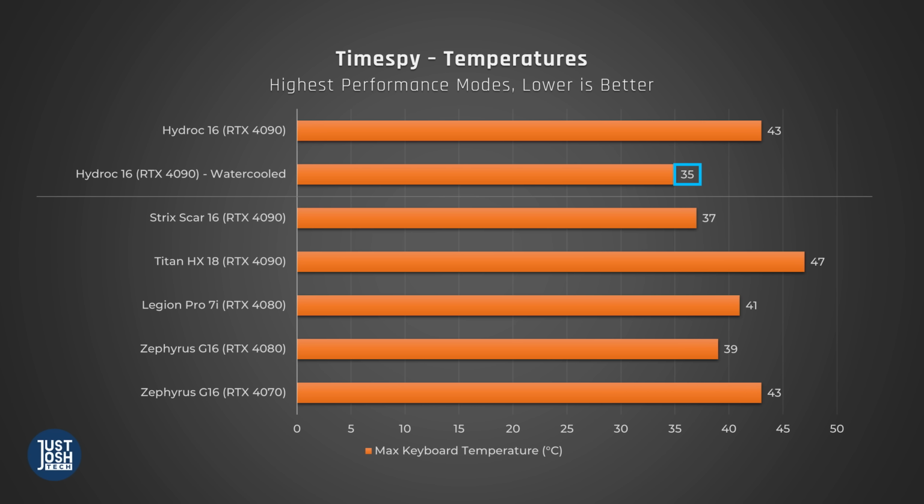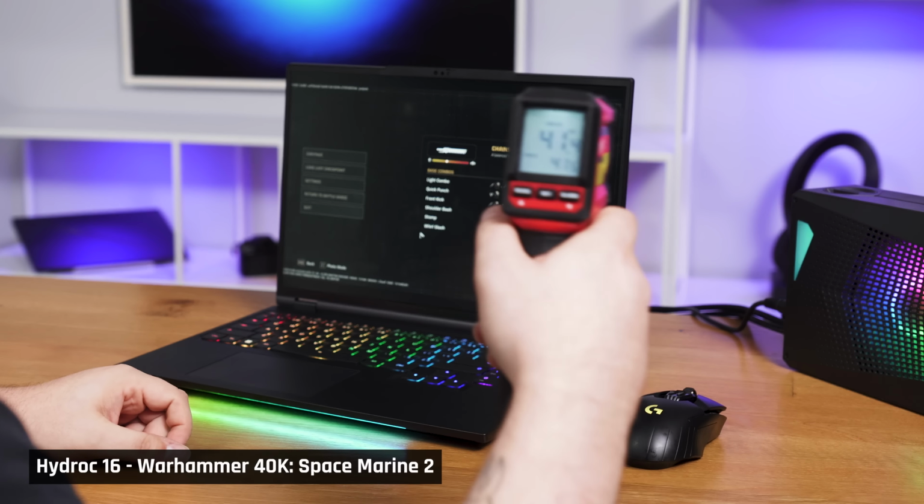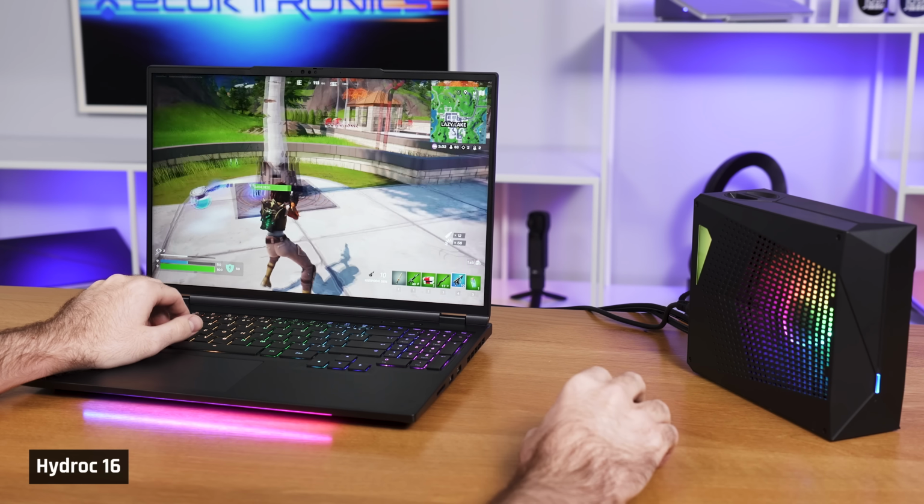During Fortnite, the Hydroc, even with the water cooler attached, got too warm for my liking, particularly on the left palm rest. Taylor played Space Marine 2 for an hour or so and measured the laptop surface temperature at 41 Celsius with the water cooler attached. This matched my experience that this laptop feels warmer in actual gaming.